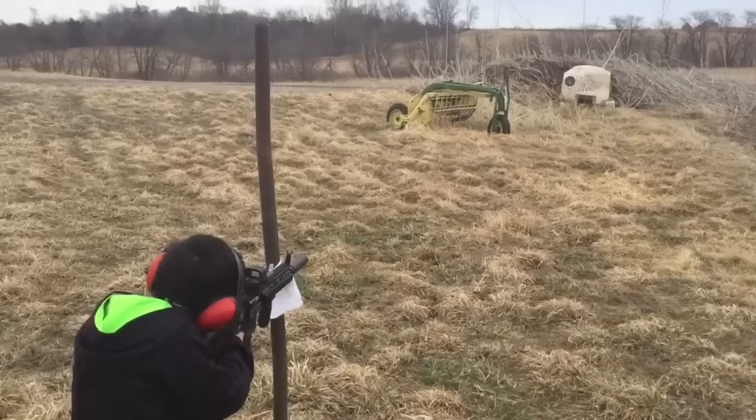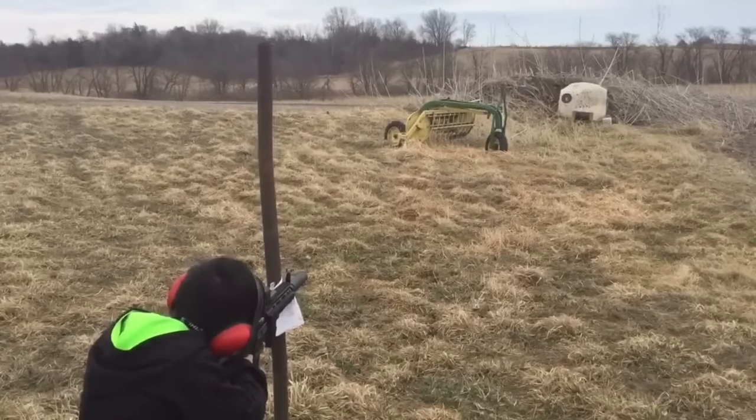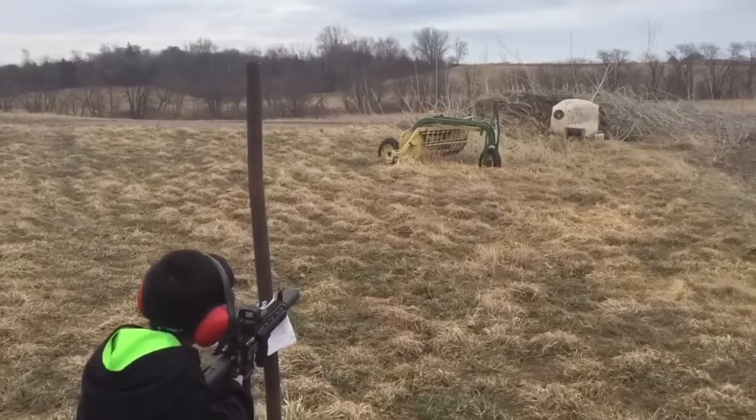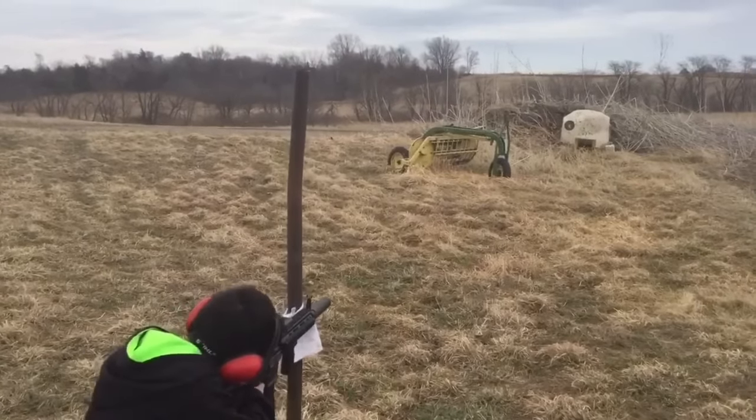Got kind of close. Oh, shoot it that time. Oh, don't hit the green thing. Shoot it. Shoot the tank. Right there. There you go.